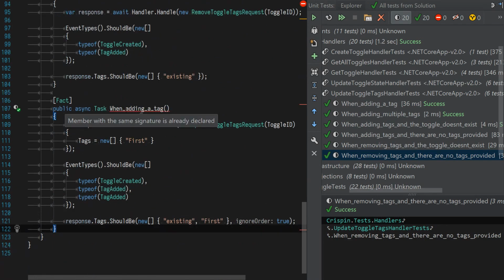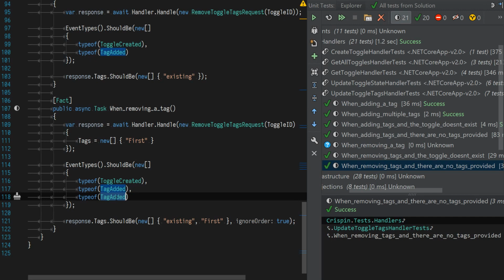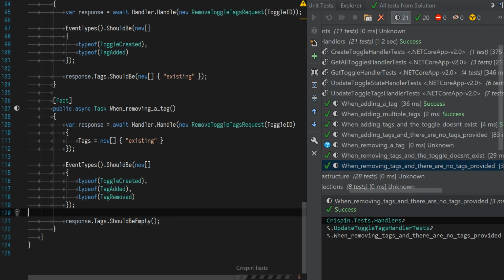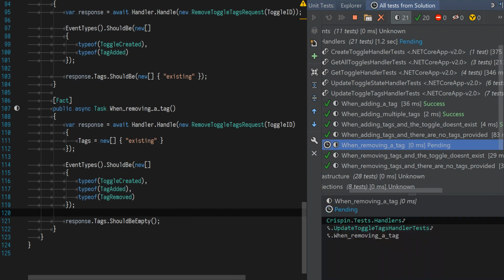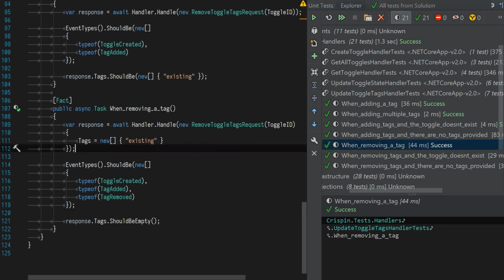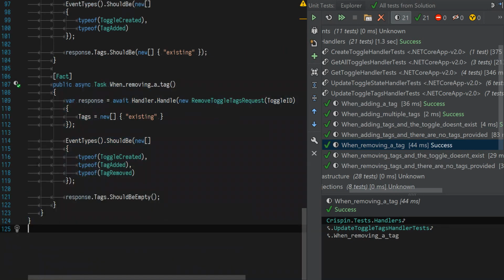Removal. So this is when removing a tag. So we have a remove request. This should output a tag removed event. And we already have the existing tag. But actually, if we do this, and now it should be empty. Great. Now, this one's going to be a little more interesting. So when removing multiple tags rather than when adding.